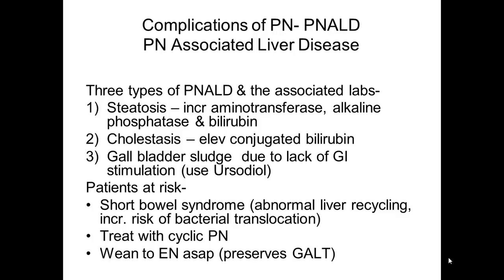I also want to mention that there is a condition called parenteral nutrition associated liver disease. Three different types, and patients who are at risk are those with short bowel, those treated with cyclic PN, and we need to wean as soon as possible to preserve the intestinal integrity of the gut. Note that in gallbladder disease and in long-term PN, manganese toxicity may occur because the gallbladder can't excrete manganese. Manganese toxicity causes tremor and rigidity. Watch for this, especially in long-term patients on TPN.